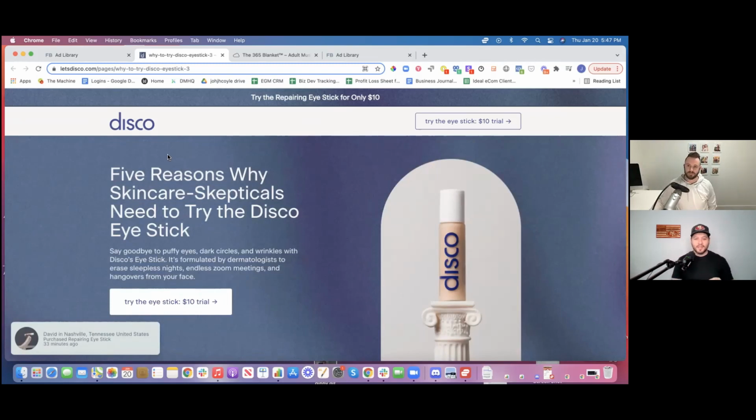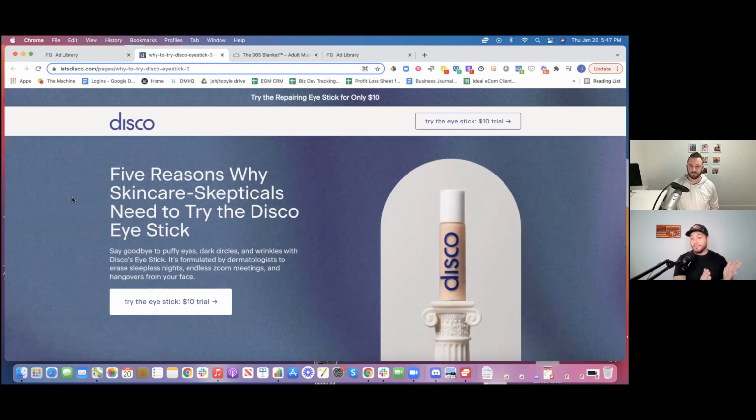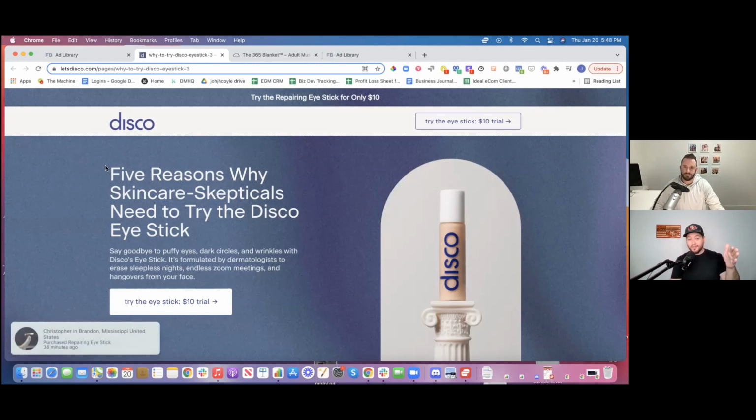I want to say, as a precursor to everything I'm about to say, I think I'm probably in the market for this too. So yeah, again, we can dote over products that we would actually buy ourselves a lot easier than products we aren't in the market for. But I'll say this, starting with the lander here, because I want to get back to the hook on the ad too, but we'll start here at the lander.